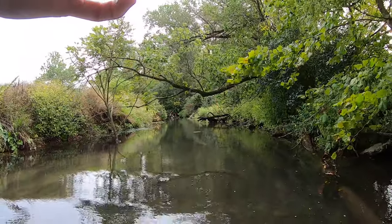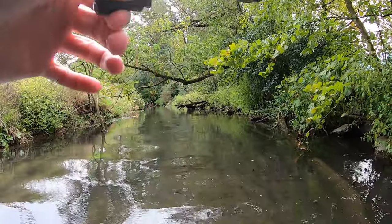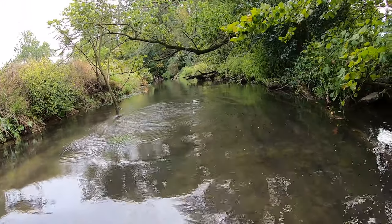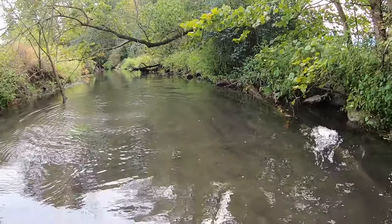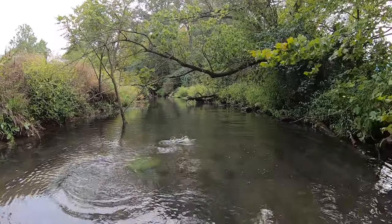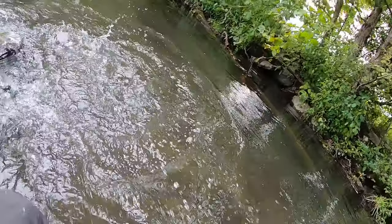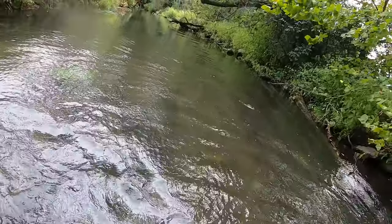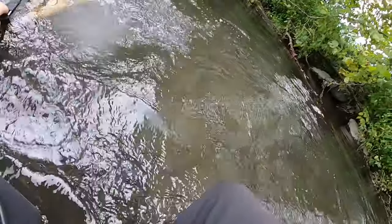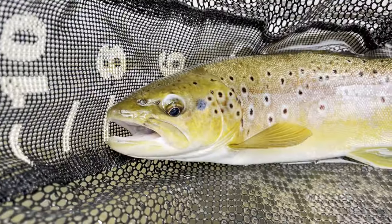Fish on. Oh, good fish. Yes. 18-inch beauty.